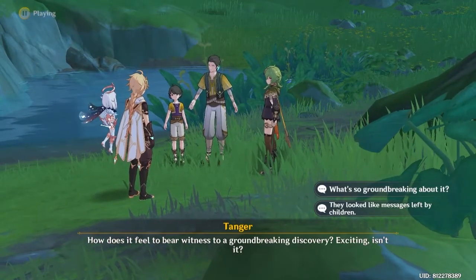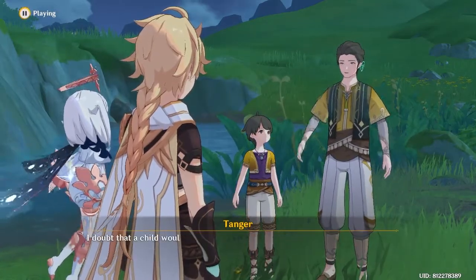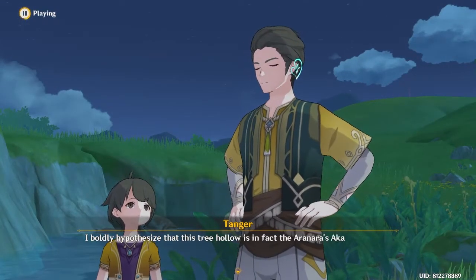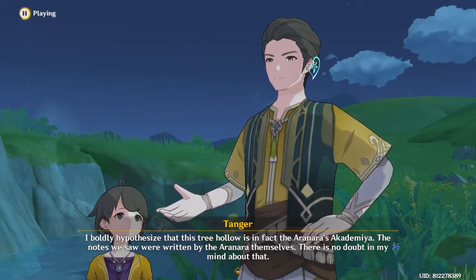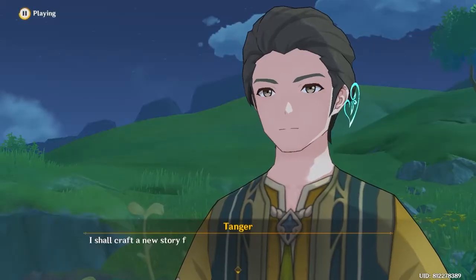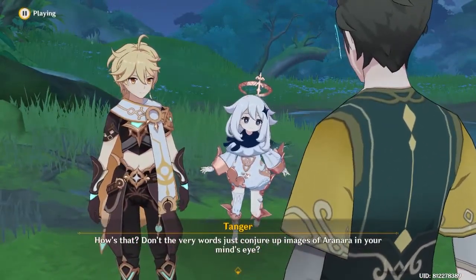How does it feel to bear witness to a groundbreaking discovery? Exciting, isn't it? The crude handwriting may look like a child's, but don't forget, we're in the middle of a rainforest. I doubt that a child would be able to reach this deep into the forest, and I doubt even more that they would think of this lowly tree hollow as some sort of impenetrable castle. I boldly hypothesize that this tree hollow is in fact the Aranara's academia. The notes we saw were written by the Aranara themselves. There is no doubt in my mind about that. An Aranara that wasn't so bright left a note here wishing to become a clever Aranara. Oh, I shall craft a new story for them and call it The Aranara in the Tree Hollow. How's that? Don't the very words just conjure up images of Aranara in your mind's eye? Nope.